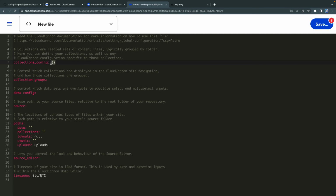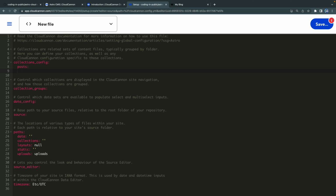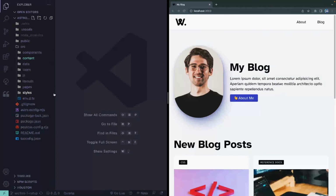For instance, here under the collections config. So all I have to do is define these things. Let's say I want to call one of them posts, or we could say like blog or something like that. Let's just call it posts. And then I'll come in here and indent once again. This is YAML. And then I'll say the path needs to be at my src, content, and blog. Now, why did I do that? Well, if I come back over this way, it's src, content, blog. That's what I'm saying.